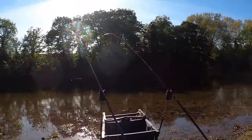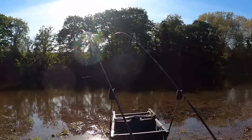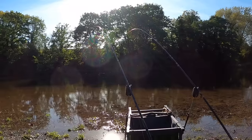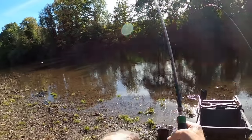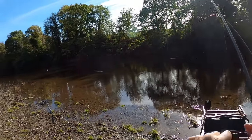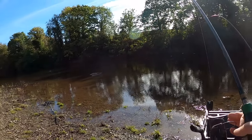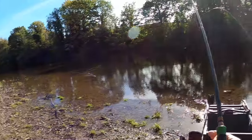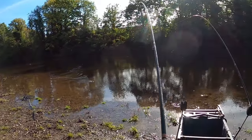Is it a portent of tough fishing to come? I just need one of these boys to fold over. We're going to stick with the meat for a little bit longer though. Another chublet on a small cube of luncheon meat, guys. I might have to go for a bigger piece of luncheon meat, I think. Very, very close to wading.